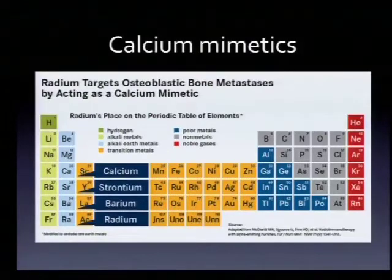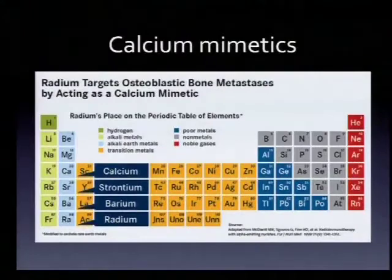Calcium, strontium, barium, and radium, and then below that is samarium, are all transition metals that act as calcium mimetics. In the old days, we used strontium. That had considerable permanent hematologic suppression of the bone marrow. Strontium has still some hematologic toxicity, and the new kid on the block has, let me back up a minute.